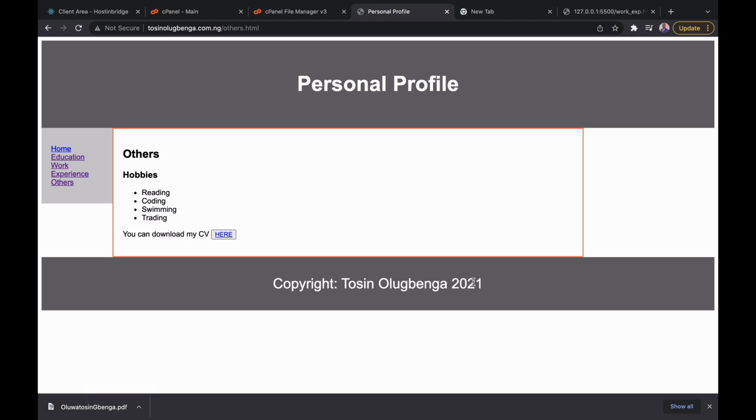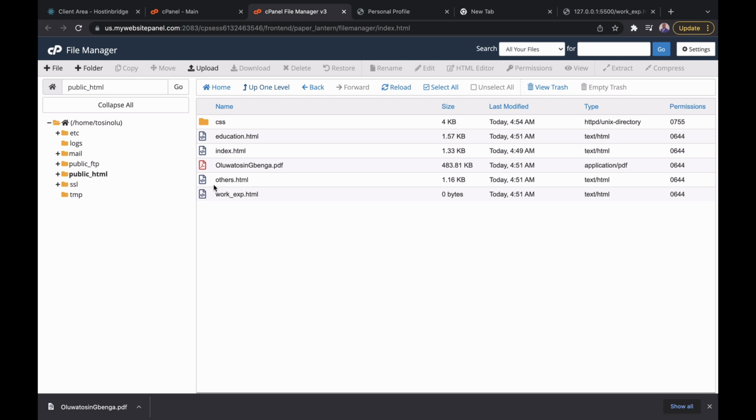So this is 2022 now. I think I should change this to copyright 2022. So what am I going to do next? Another thing is that I can easily edit my file here inside the host. I think index.html, that's where I'm going to, so I'm going to click it. Oh, it's downloading it. So I think there's a way I can edit it. All right, so as you can see, index, I've selected it. Don't forget, this is my oluwatosin.gbenga PDF that I just downloaded. It must be uploaded also in your cPanel folder where you are hosting it. So I'm going to click this and I'm going to click edit.